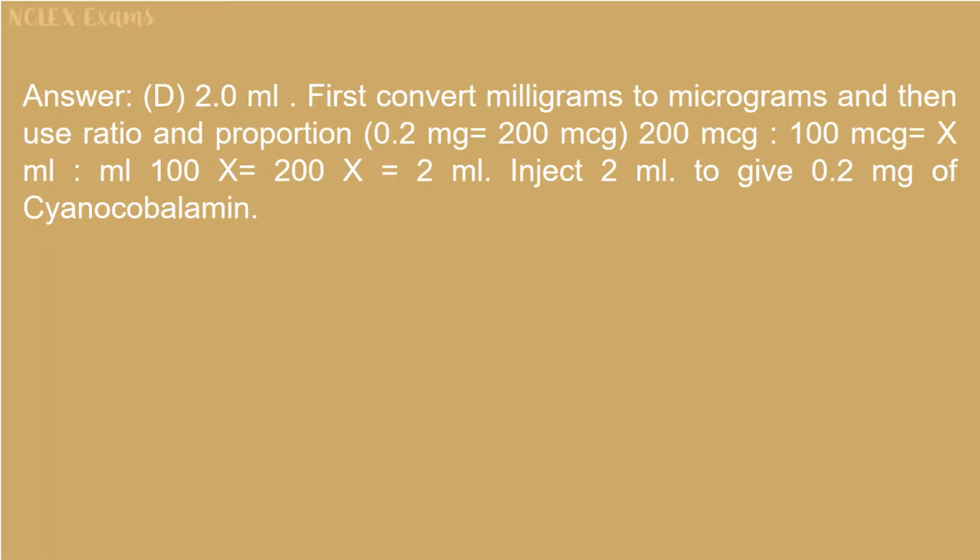Answer: D. 2.0 milliliters. First convert milligrams to micrograms, then use ratio and proportion. 0.2 milligrams equals 200 mcg. 100 mcg equals 1 mL, so 200 mcg equals x mL. 100x equals 200, so x equals 2 milliliters. Inject 2 milliliters to give 0.2 milligrams of cyanocobalamin.